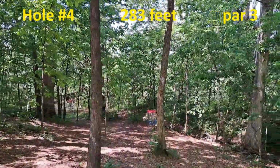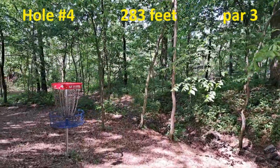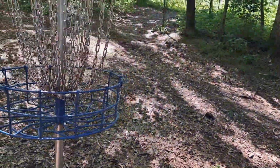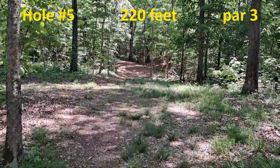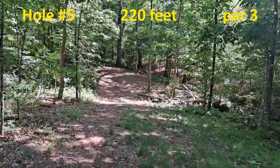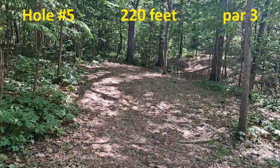You can see the basket down here at the bottom of the hill. The hole behind the basket is actually the 12th hole. The 5th tee is located back up the fairway, back on top of the ridge. There are a few route finding issues on this course, and this is one of them. The 5th hole plays along the edge of the ridge. It is a sharp dogleg right, and it's a little tight, but it's not super tight. There is room to maneuver a disc up here.